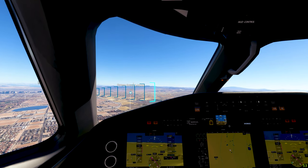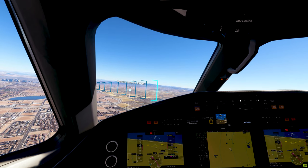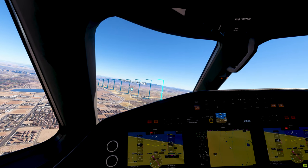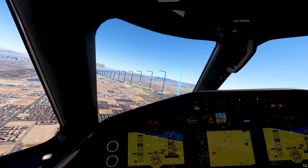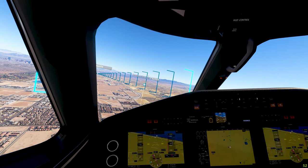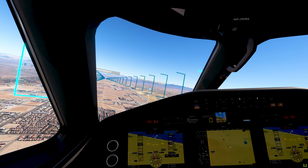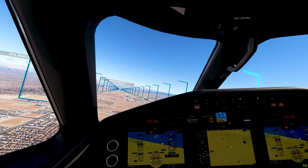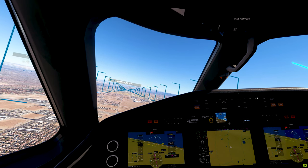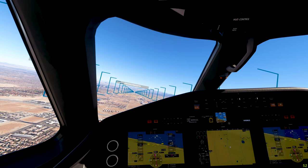Make our turn into here. Looks like it's just straight in, that's nice. Going a little on the slow side.